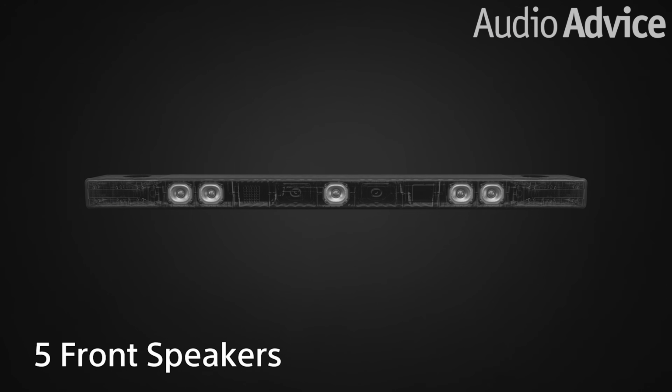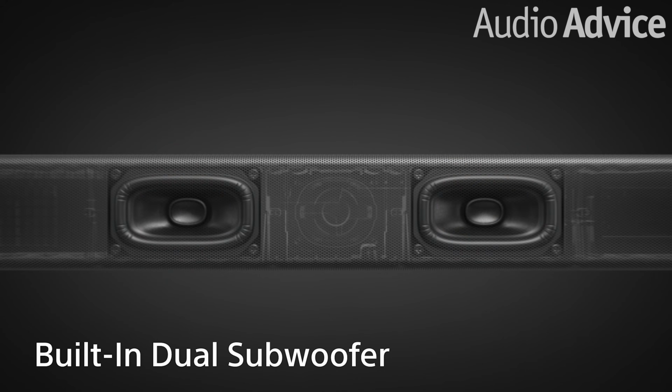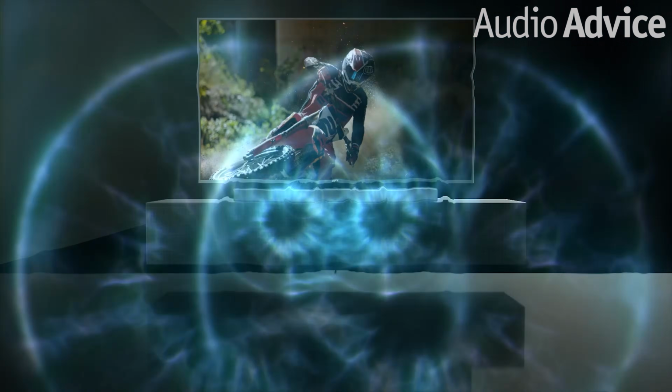The bar also has 5 front-facing X-balanced speaker units that double down on the crystal clear sound quality for vocals and dialogue. Finally, just like the A5000, the bar's built-in subwoofer also features Sony's X-balanced speaker tech, which maximizes the diaphragm area of the woofer to reproduce better, punchier, and clearer bass from just the bar with minimal distortion.